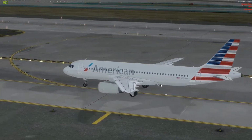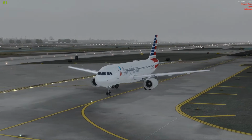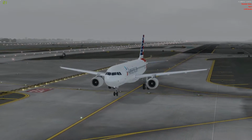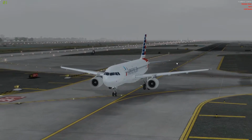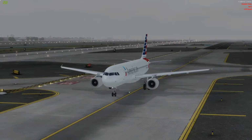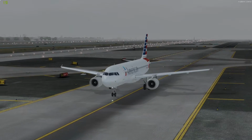Look at this lovely paint job by yours truly. Where's that guy at? There he is. There's the United flight we saw on the aircraft list here. I'm a little bit off the center line, but it's alright. So I can correct that a little bit there.